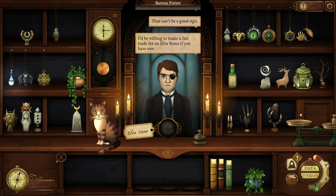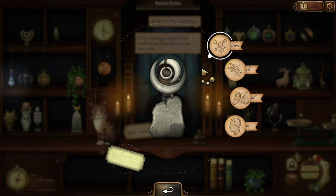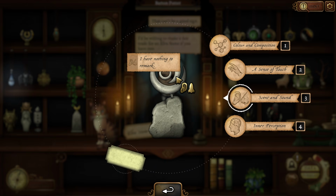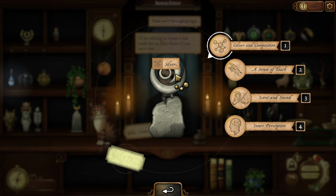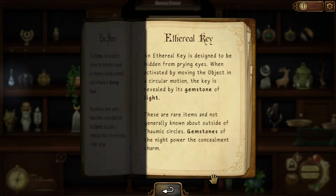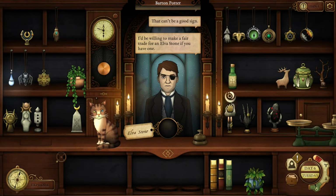Anything else? What does this have on it? The symbols, that is nothing. Oh, this has a moon on it, which is made of silver, and it's a stone. It's rough and pitted, cool and smooth. No scent and sound. It has an ethereal quality to it. All right, so that's a top contender, I think. Yeah, all the rest of these, not quite what we're looking for. Just to be sure, stone, planetary metal, Selenic, so it's got the moon on it. Let's go with this one.